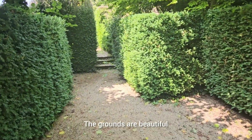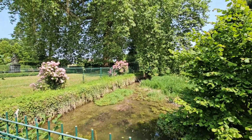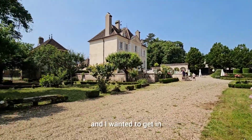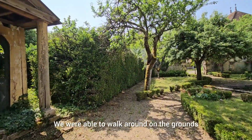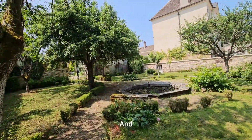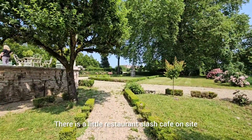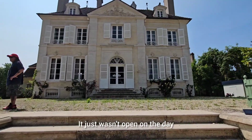The grounds are beautiful. I tried to get into the chateau, kind of break in there, but it wasn't open. Very sad. But I did look through the windows and I wanted to get in. Just beautiful. But the grounds were open. We were able to walk around on the grounds and I enjoyed every single minute of it. And unfortunately, unbeknownst to us, because this was a whole surprise, there is a little restaurant slash cafe on site. It just wasn't open on the day that we were there.